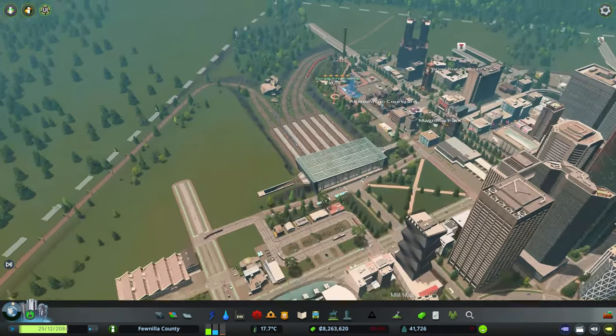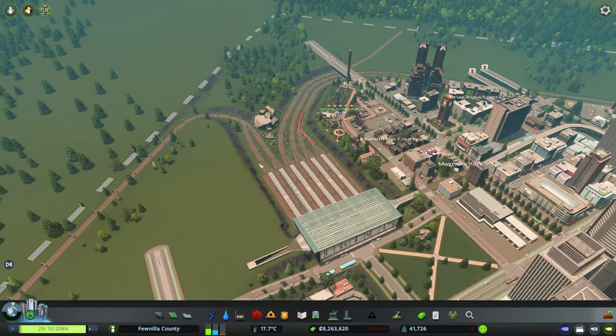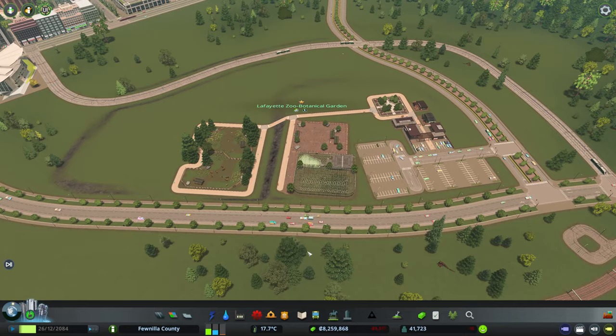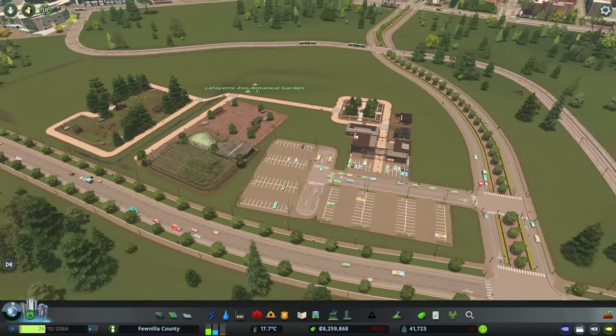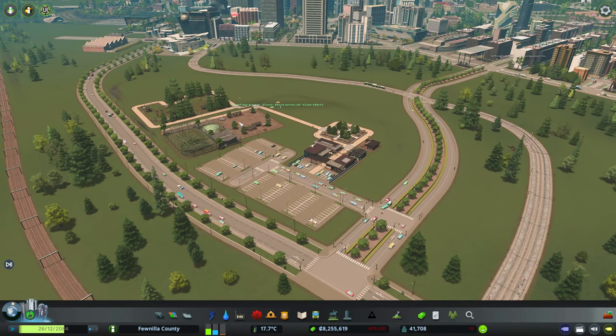I do also want to go back to our theme park actually and take off the main park policy so that it's not interacting or counteracting, should I say, our zoo main park policy. So yeah, this will do for now, and we'll come back to the zoo once we've unlocked a few more levels and can design it a little bit more nicely.